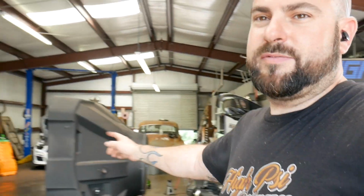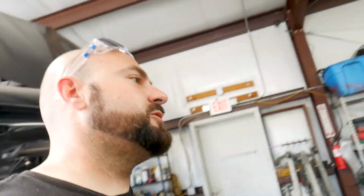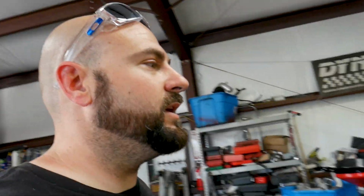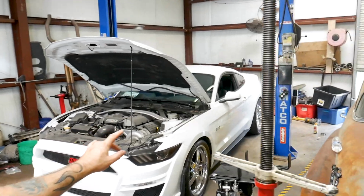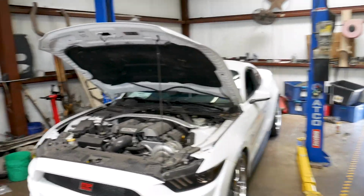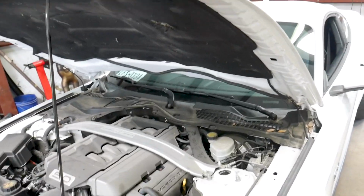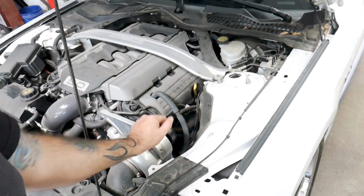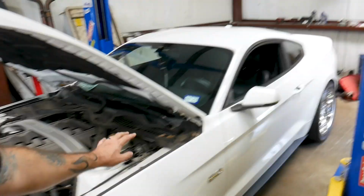We also have this beautiful S550 Mustang. I don't know if you guys remember this one. We did the ProCharger, long tubes, custom tune, ghost cam, the whole nine yards. Beautiful Mustang. Made like 650 or 700 wheel, I'm not sure. It's been a minute. It does have a P1X unit on it. Very nice. A little dirty on the engine bay side. Outside clean, engine bay dirty.